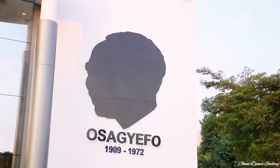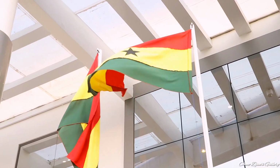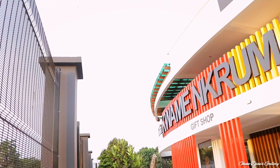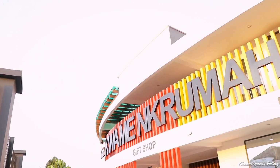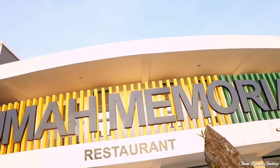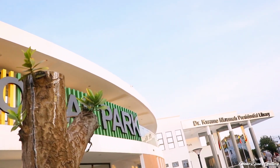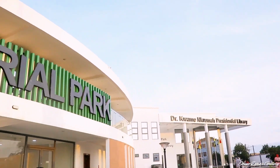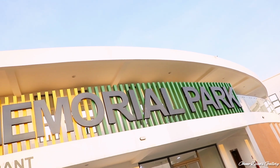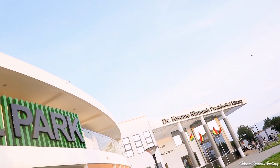The park also features a museum showcasing Kwame Nkrumah's life and achievements, from his role in Ghana's independence to his Pan-Africanist ideals. Visitors can learn about the impact Kwame Nkrumah had on the country and the continent. Outside, you'll find beautiful landscaped gardens and statues honoring Nkrumah's contributions to Ghana and Africa. It is a peaceful place to reflect on the history, honestly, and pay tribute to a great leader.